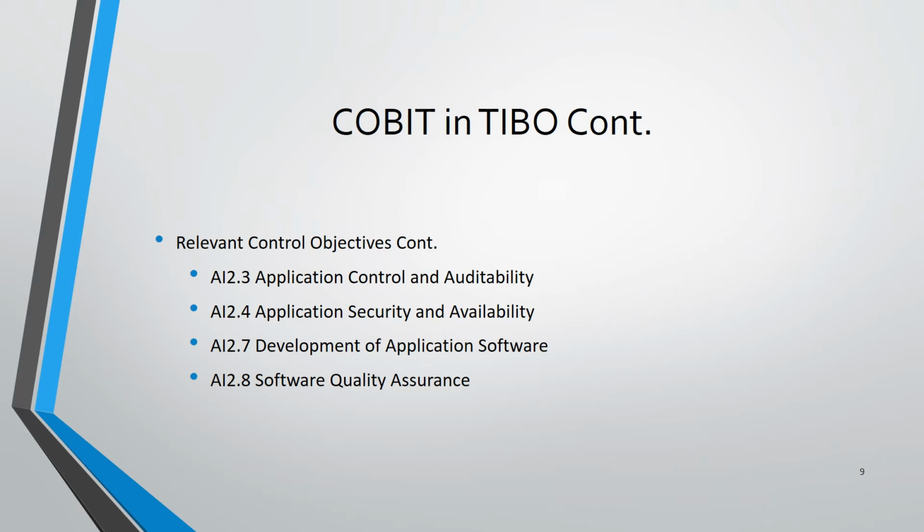Then there's the development of application software. And we want to ensure that automated functionality is developed in accordance with design specifications, development and documentation standards, QA requirements, and approval standards, and ensure that all legal and contractual aspects are identified and addressed for application software developed by third parties. And then software quality assurance, which will develop, resource, and execute a software QA plan to obtain the quality specified in the requirements definition and the organization's quality policies and procedures.